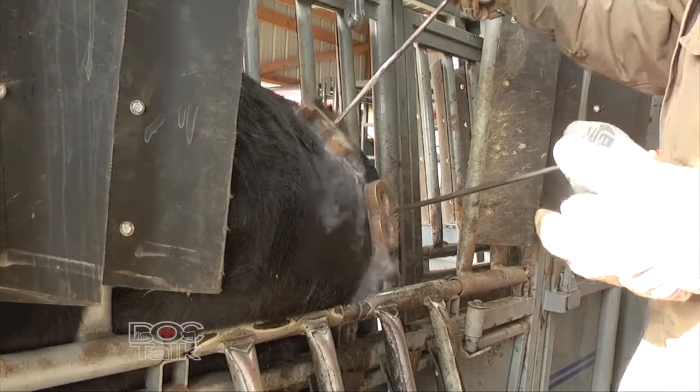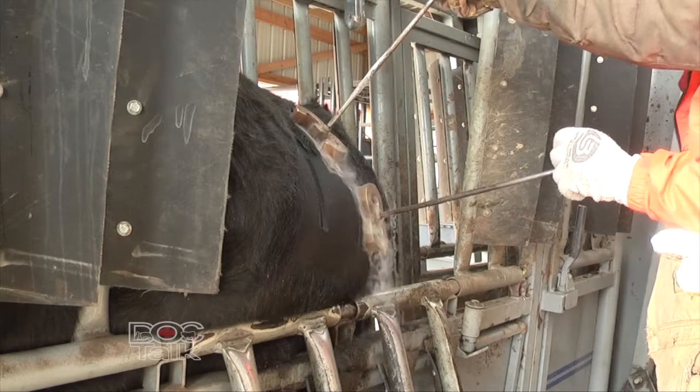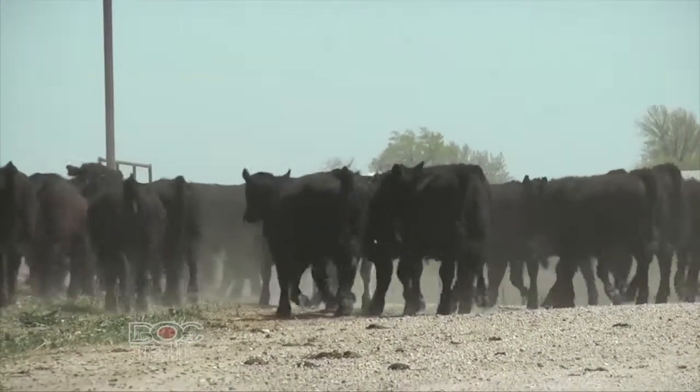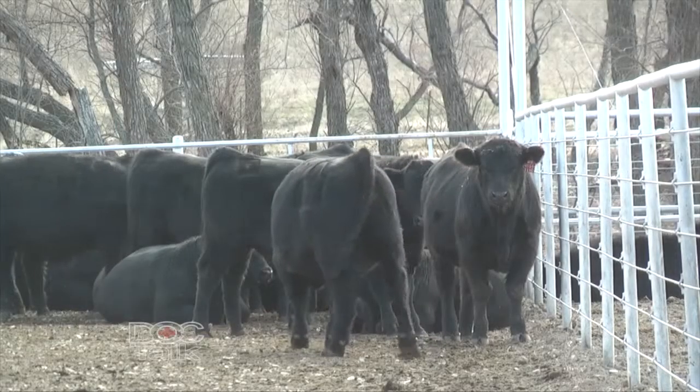These cattle here turned out all right. We often brand these sort of cattle when they're turned out of confinement so that if something happens, they get spooked, they get out, we have a means of identification of those animals for that producer. There's many different producers out there.